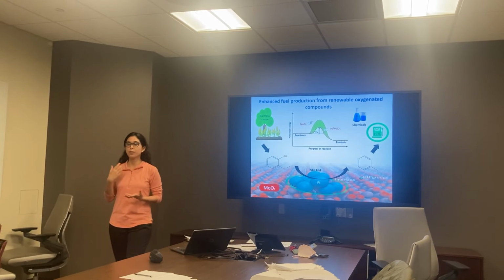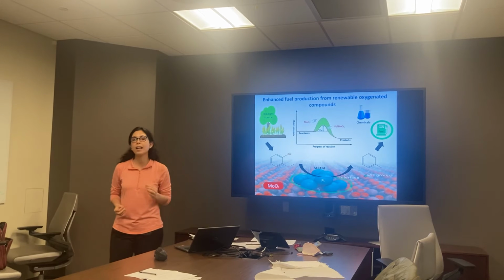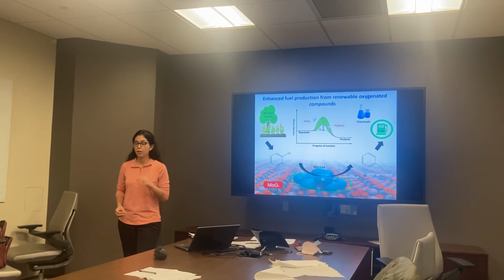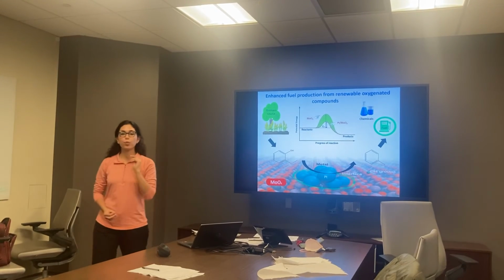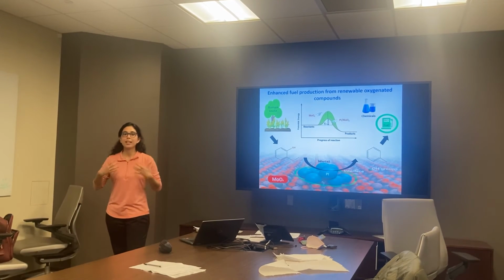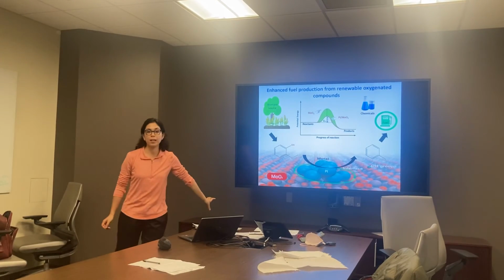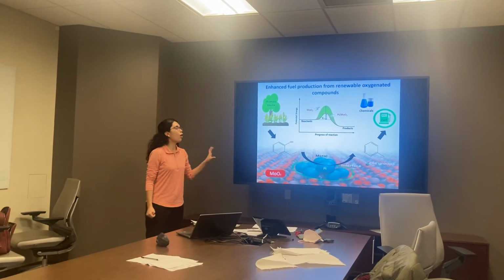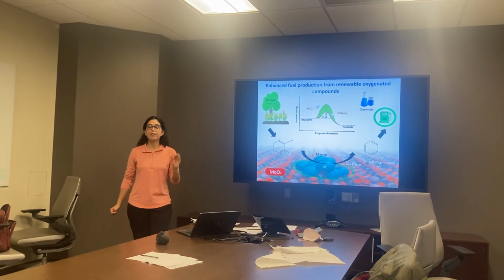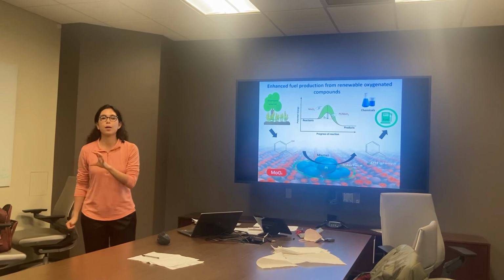In my research, I have focused on studying different metal oxides as catalysts that are very selective for oxygen removal. I have found that molybdenum oxide is a wonderful catalyst for the deoxygenation of biomass. Recently, I found that the incorporation of small platinum loadings greatly improved the catalyst performance. As you can see in the graph behind me, the incorporation of platinum also drops the energy barrier by 50%, favoring the generation of fuel-like molecules.